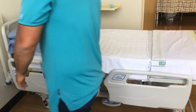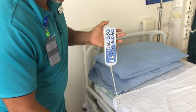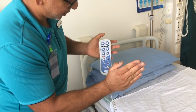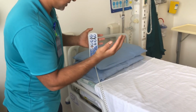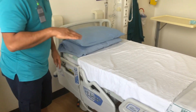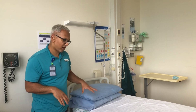As you can see from the buttons here, it is very adjustable. So the bed can go up and down, it can decline, recline, the headrest can go up, the footrest can go up as well. So it is adjustable just for the patient comfort and as well as aiding the therapist when they're doing their treatment sessions as well.